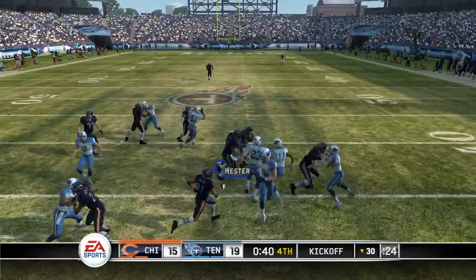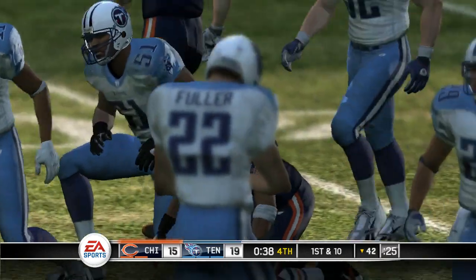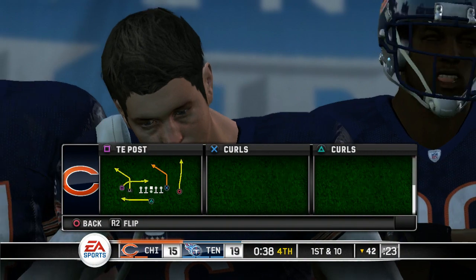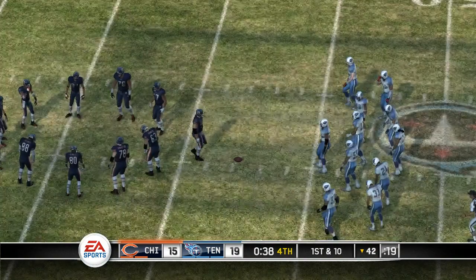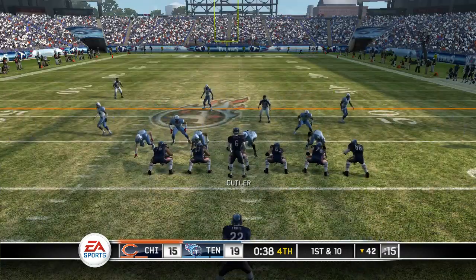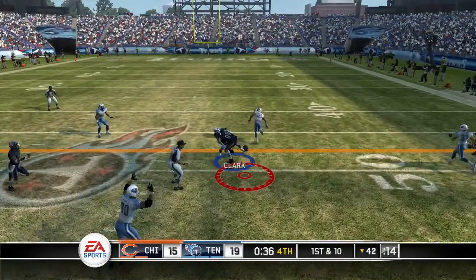At the 30. Still going. He's tackled at the 42. 42 yards already taken. Touchdown will win it for the offense. A stop wins it for the defense. Here it is. And he gets the ball away.